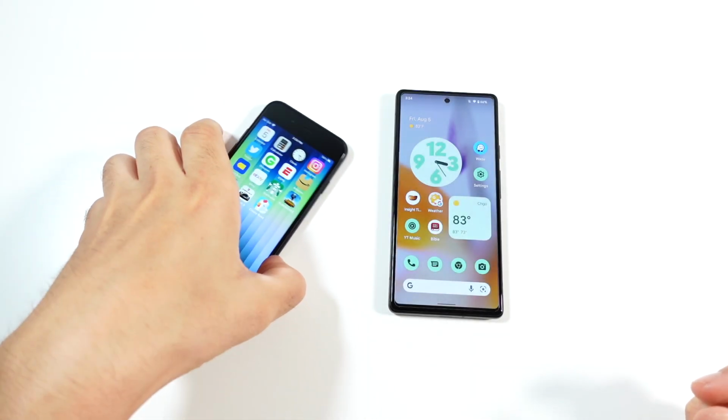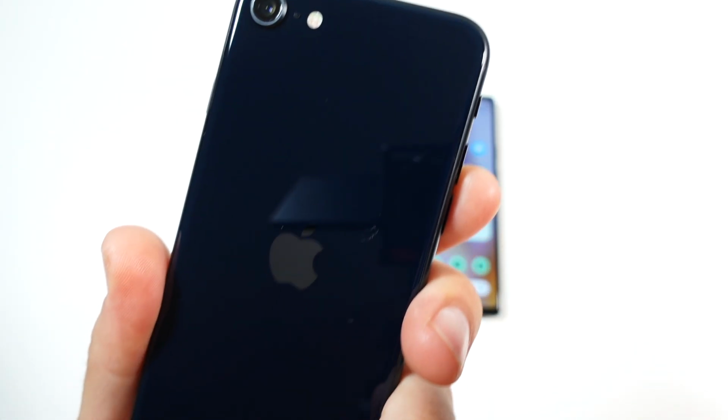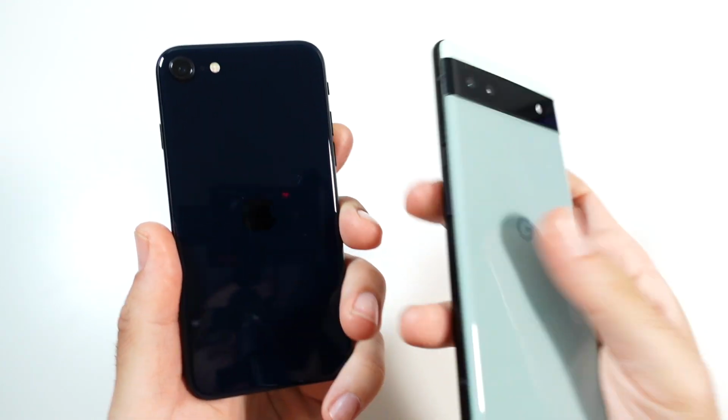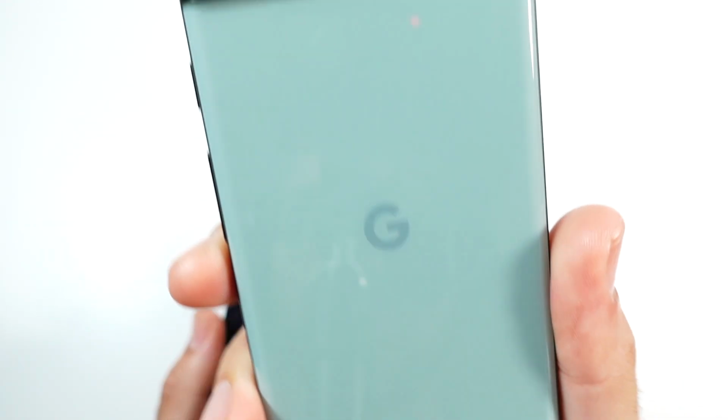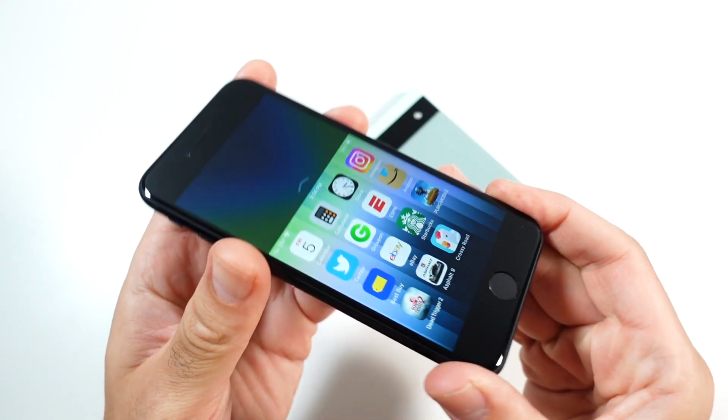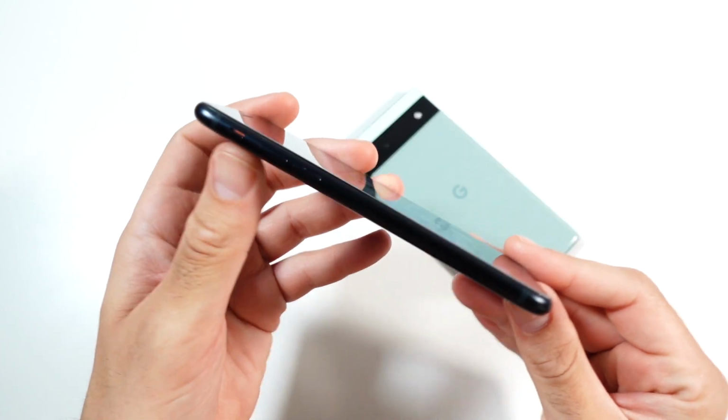In this video, I'm going to tell you 10 ways the iPhone SE from 2022 is better than the Pixel 6a that just launched. If you didn't watch my prior video, we discussed reasons why the Pixel 6a beats it out. But we're going to begin with number one here, and that is a much thinner and more compact design.